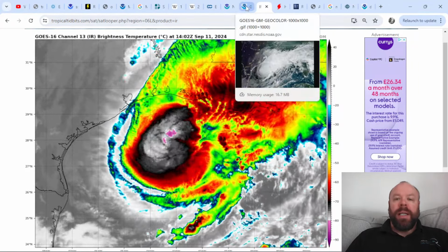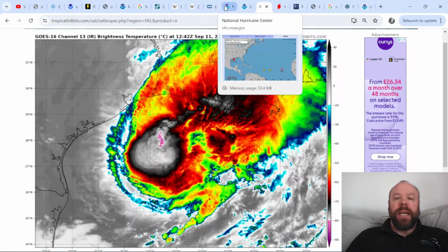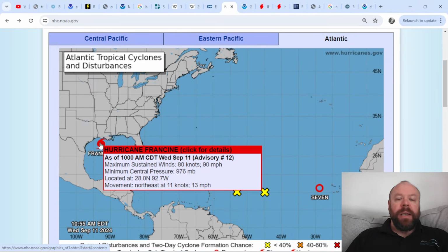Looking at the latest information then from the National Hurricane Center, Francine is currently located just to the south of Lake Charles, Louisiana. Here it looks as if we've got a few hours before landfall. Maximum sustained winds currently at 80 knots or 90 miles per hour. Minimum pressure is down now to 976 millibars. Located at 28 degrees north and 92.7 west. Movement northeast at 11 knots or 13 miles per hour.